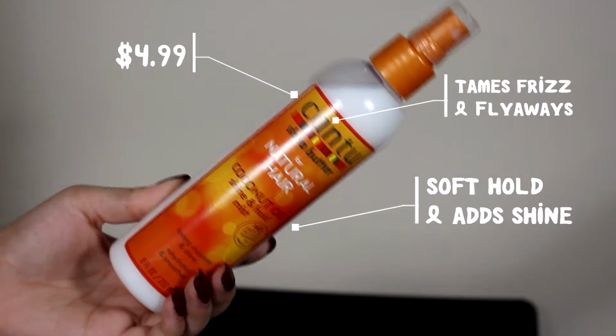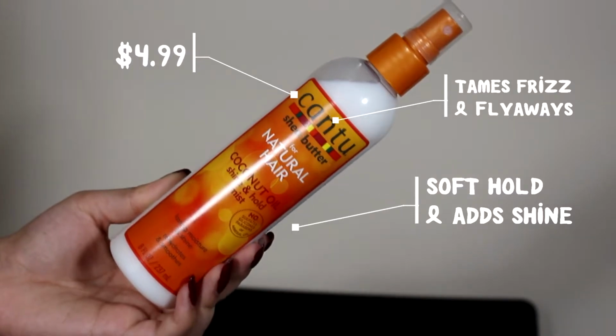or straightening. So after that, I like to use this Cantu Shea Butter for Natural Hair Coconut Oil Shine and Hold Mist. So this is a very milky product. It looks like coconut milk, and it has a bit of hold to it, and it adds a really nice amount of shine. There's no sulfates, silicones, parabens, or mineral oil in this product, and even though it does say for natural hair, this works really nicely for me.